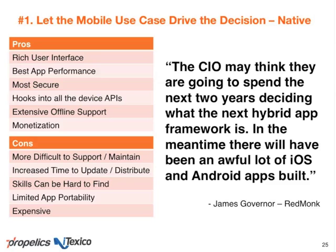With native, you can hook directly into all the device APIs, and new techniques and technologies that are available on the device are available on the devices first, and then HTML5 catches up later. So there's still a number of features that aren't available on all browsers through HTML5, and I'm going to talk about a few of them in a minute.